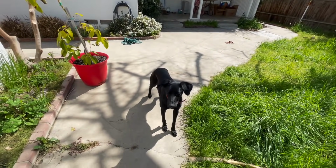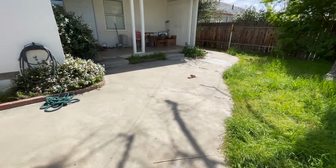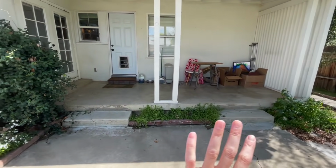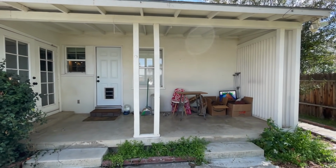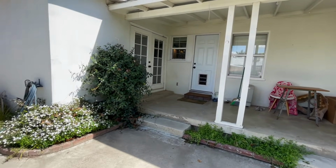Eventually, we would love to pull out all of this concrete. There's just so much concrete and we just don't need all this concrete. We'd love to pull that out. We'd love to put a wooden deck up here over the top of the concrete, I think, coming out. Love to put a rug and like some couches and some market lights up and just some plants out here, make it super cozy and cute.